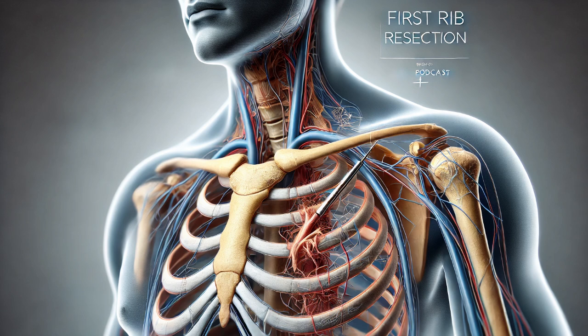And to get to that first rib, they'll carefully detach part of the anterior scalene muscle from the rib itself. Okay. And this gives them a clear view of the subclavian artery, which is another critical structure that needs to be protected. It's like they're playing a high-stakes game of anatomical Tetris. It really is. Carefully moving and adjusting each piece to get where they need to go. Yes, good analogy. And then, here's where it gets really interesting.